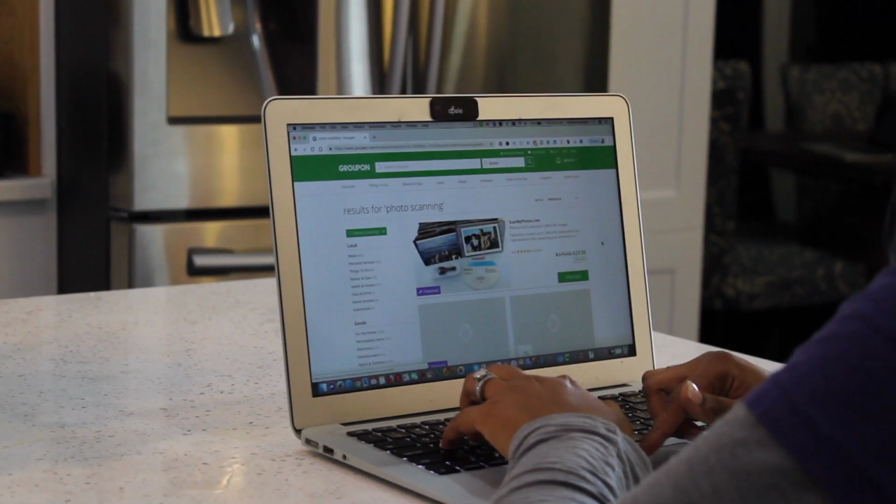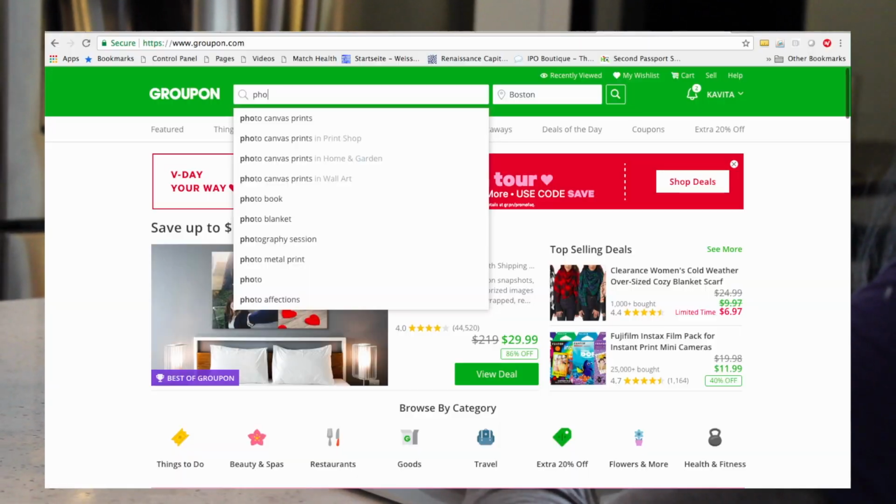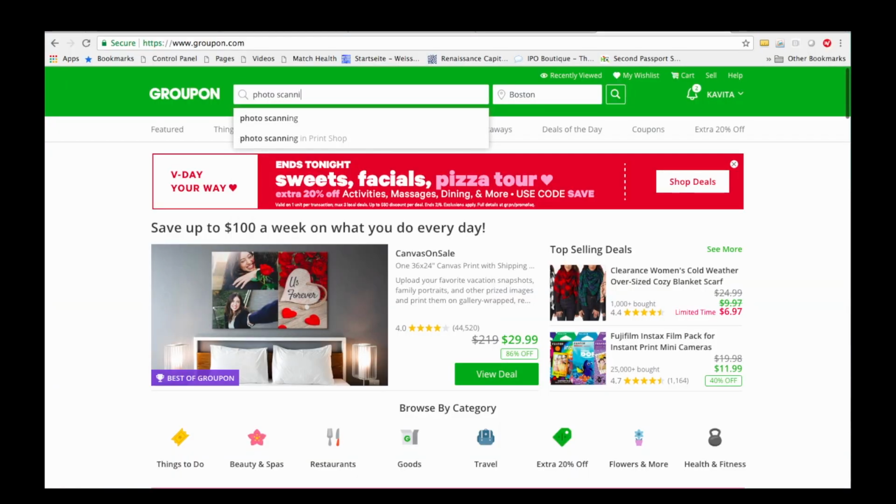The best way to turn a photo into a digital memory is to use some type of scanning method. The thing is that if you were to do that on your own, it could take days and weeks, and so what I recommend is using a photo scanning service. To get a good deal, I typically search Groupon before I make this type of purchase. Type in photo scanning and see what you get for your area.